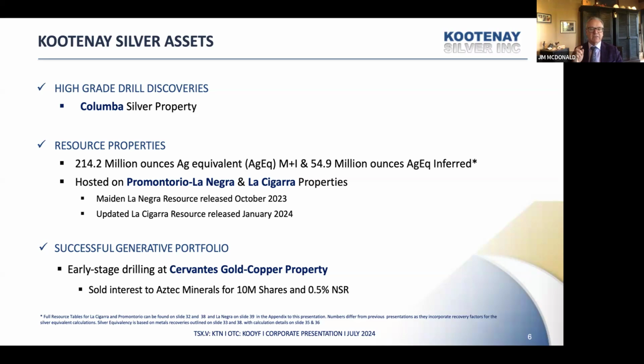We published a new report on it because the old resource model was diluting the grade. And we went in and relogged all the core and developed a very rigorous geologic model. And that demonstrated that the old resource model was diluting the grade, and the grade was actually better than reported before. So we took the grade from an open pit constrained 85 grams up to 102 grams. So big improvement there. And it's very important on that particular project, La Cigarra, because at a $30 silver price on paper, it starts to look pretty interesting, like it could produce a very positive PEA potentially.